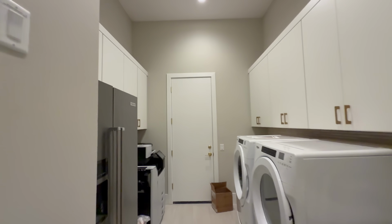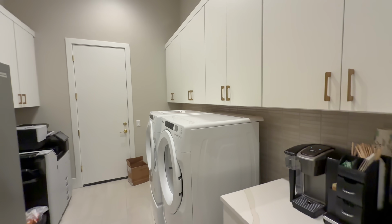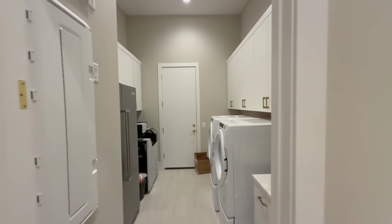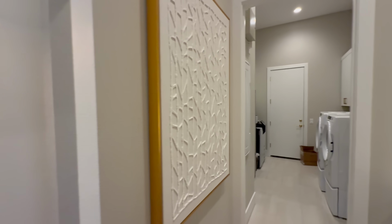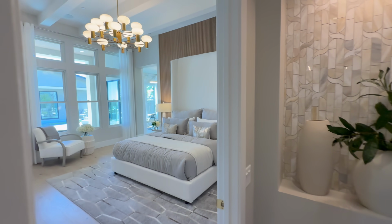So hopefully that is enough space for you. You have a ton of counters, as you can see, and then you can add that folding counter if you're a big fan of that down the road. But then you have the wall-to-wall cabinets as well. But what I definitely have been waiting for you to see, family, is this primary retreat.